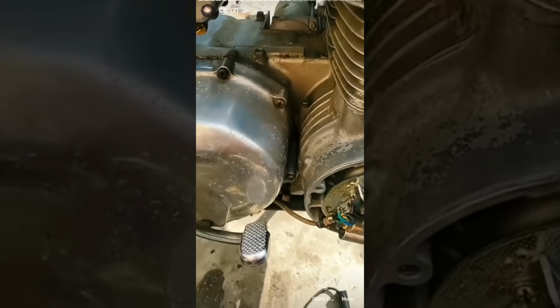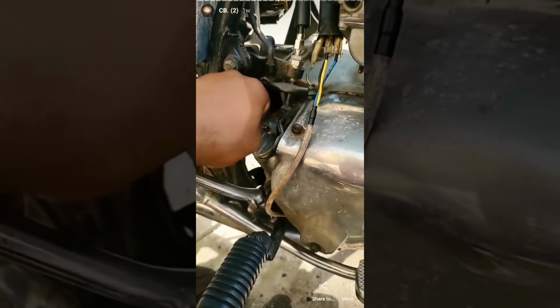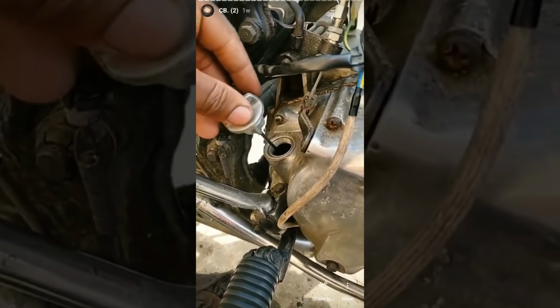But the other thing, the reason why I don't want to run it too long is because I don't see much oil in here. I don't know how to read this dipstick, but when I look in there, I don't see much. So I'm gonna get me some 10W-40 also.